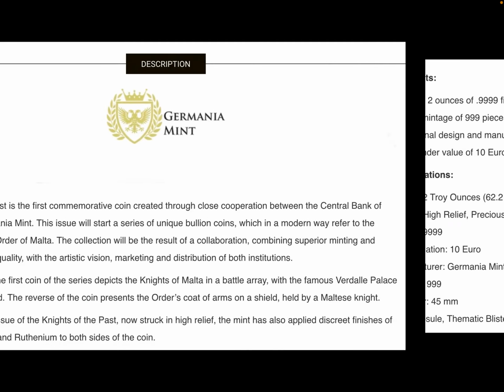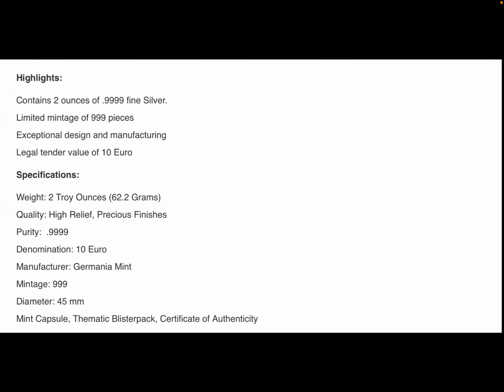Let me proceed further to the specifications. Looking at the highlights of the coin, it said that it contains 2 ounces of 4.9 silver, which is good. It's not 8.39 fine, it's a 4.9 fine. Limited mintage of 999 pieces, so it is extremely low. Capped at 1,999, almost 8,000.